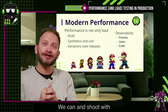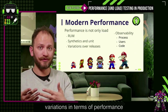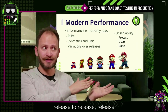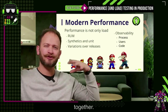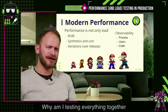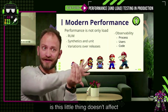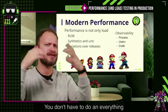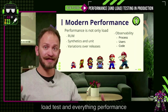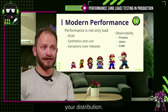We can and should, with performance, now measure variations in terms of performance release to release to release. Not just like big blow tests, trying everything together. Why am I testing everything together if my release of this sprint is this little thing? Doesn't affect the all 100 things that I have automations to do. So you don't have to do an everything load test and everything performance test all the time, or you could, depending on what is your distribution.